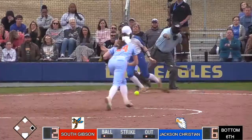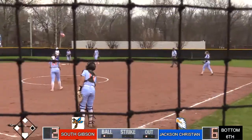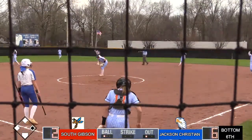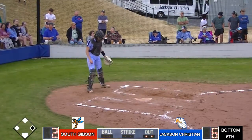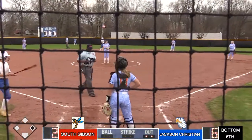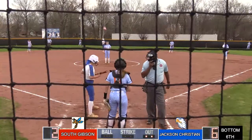Here's the pitch. Dribbler on the ground, picked up by the pitcher. Goes to first with it and got the runner going to first. So two outs in the inning, but a runner at second. And if that ball's down on the ground, unless it's a scorcher out in the outfield, Trinity Brooks can score. And it would take four runs in the top of the seventh to tie this game up, but you never know what's going to happen.